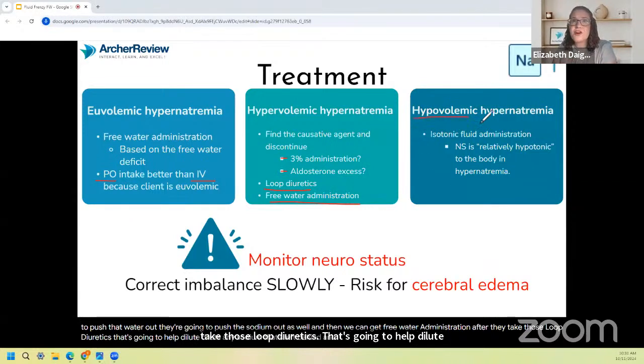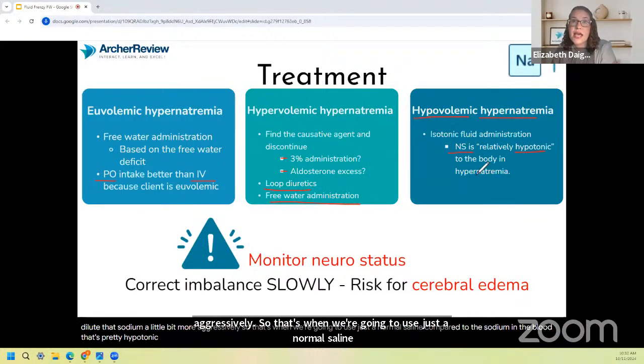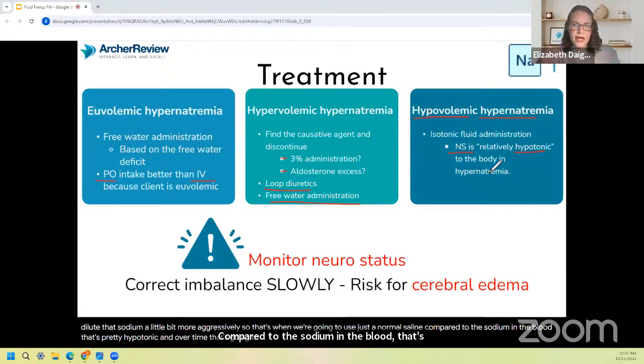And then finally, for hypovolemic hypernatremia, we really need to dilute that sodium a little bit more aggressively. So that's when we're going to use just a normal saline. Compared to the sodium in the blood, that's pretty hypotonic. And over time, that's going to correct the hypernatremia. And it's also going to replace that fluid that the body needs.